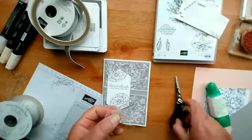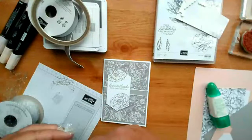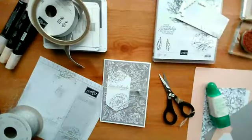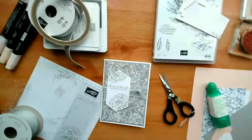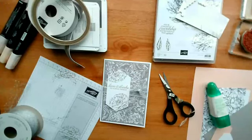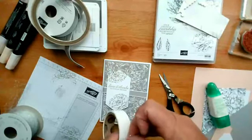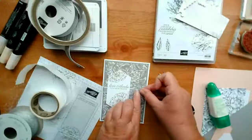Make it fairly small. It's probably my favourite ribbon from the new catalogue. There we go. Find my glue dots. I have a packet, look. I have an empty packet. There they are. So just going to push that onto the glue dot, lift it off, put that here on the right hand side.